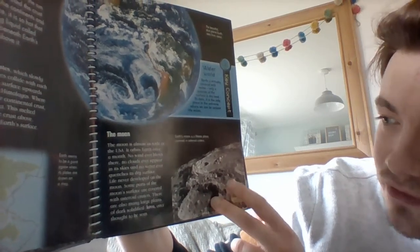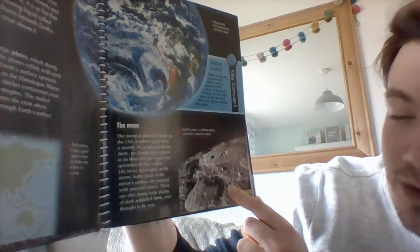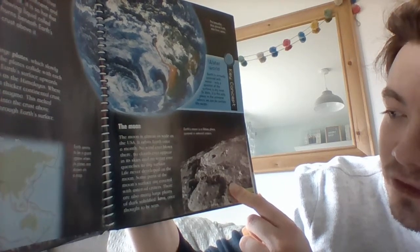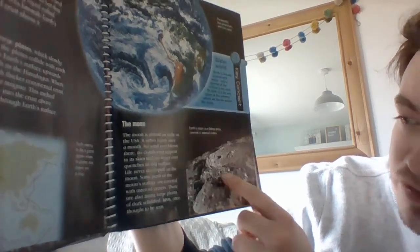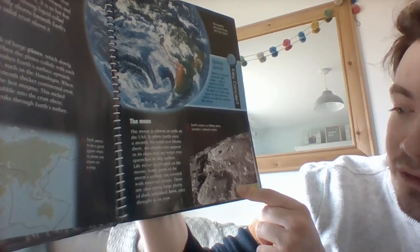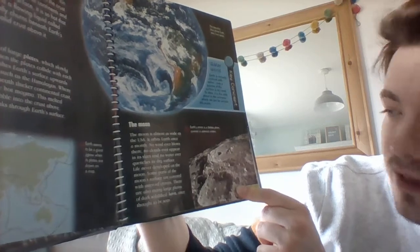There's no water on the surface. Life never developed on the Moon. There's no life there. Some parts of the Moon's surface are covered with asteroid craters. There are also large flat areas of dark solid lava, once thought to be seas. Oh, so again, that's a little link to lava. How exciting! Well, that was really, really interesting.